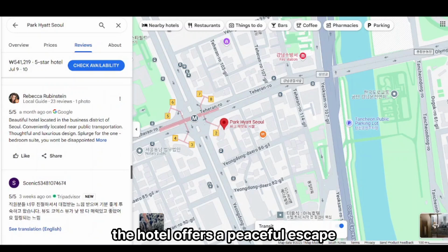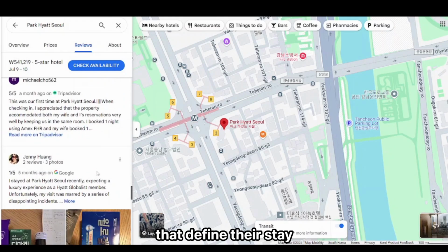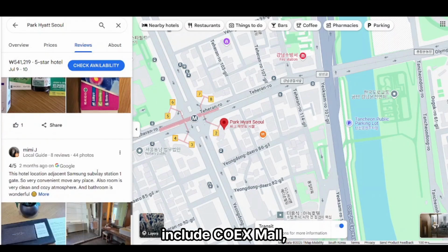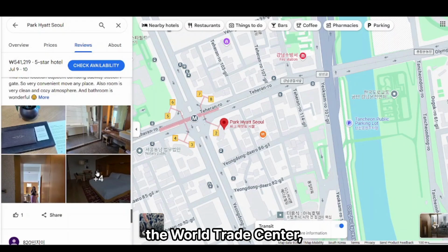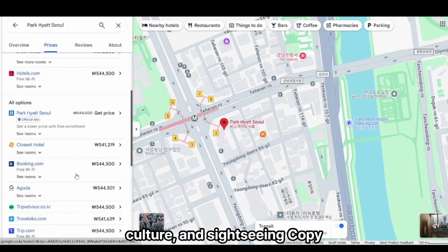Some say the hotel offers a peaceful escape within the busy city, and many return for the seamless luxury and thoughtful touches that define their stay. Nearby attractions include COEX Mall, Banggeunsa Temple, and the World Trade Center, all within a 5-minute walk, making it easy to enjoy shopping, culture, and sightseeing.